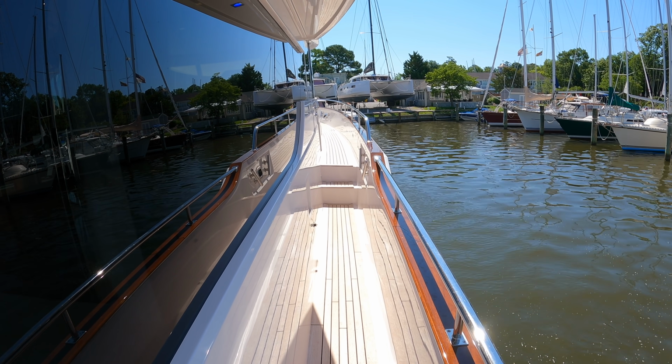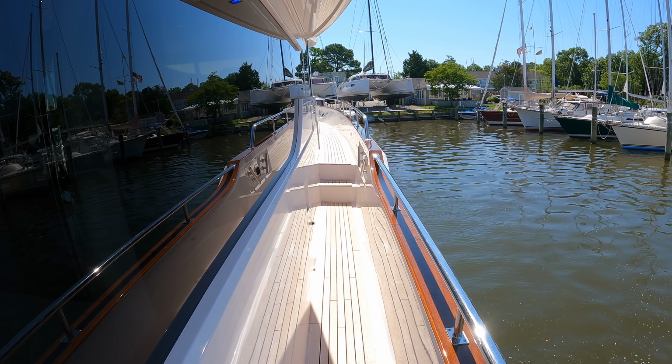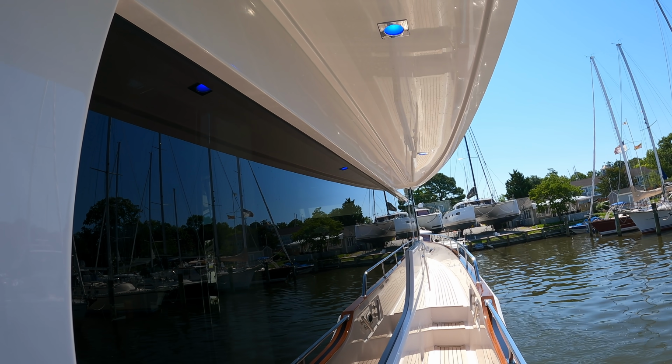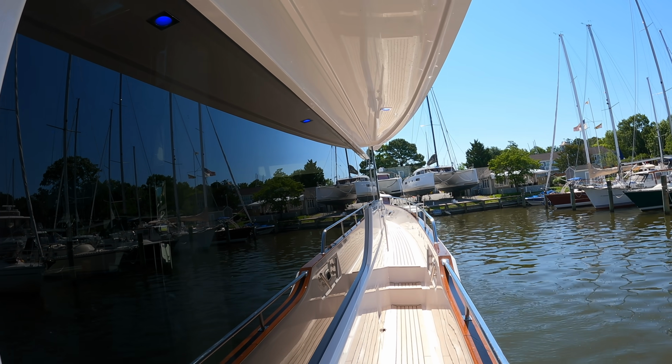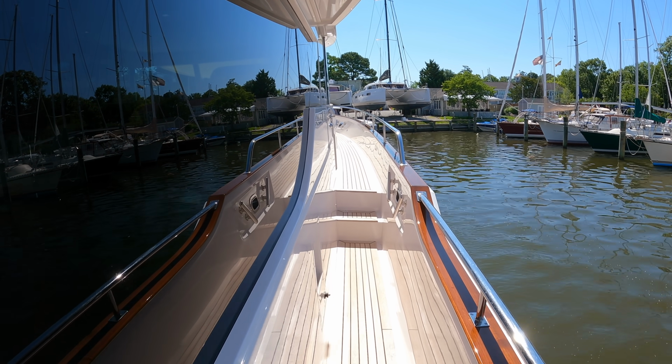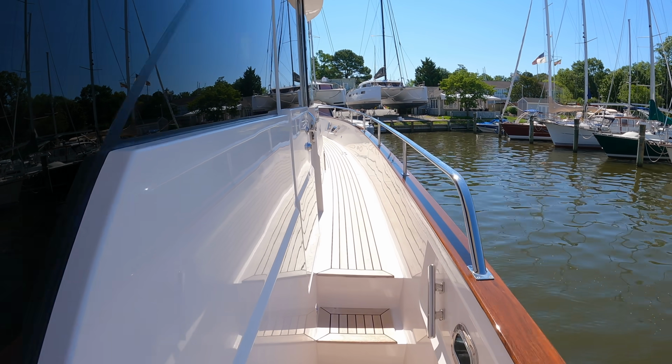I always have a huge fear of falling in the water while I'm doing these tours. You'll always notice when I point out a railing on this side, and I point that out because I feel like I'm gonna fall in. On this boat, I don't have that feeling at all. You can comfortably walk to the front.